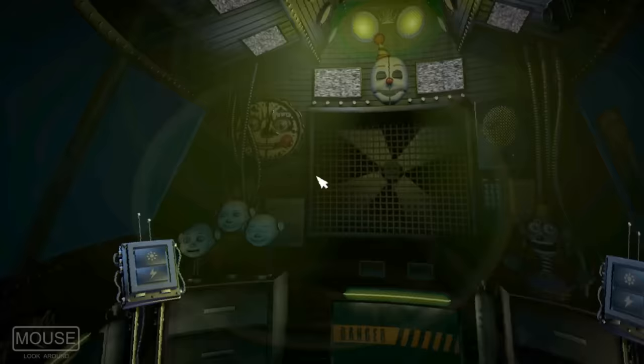Motion trigger, circus gallery vent. Maintenance vent opened.